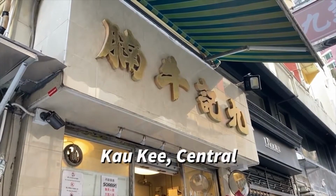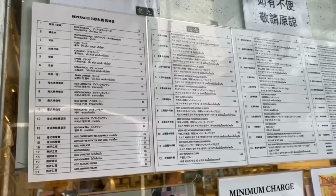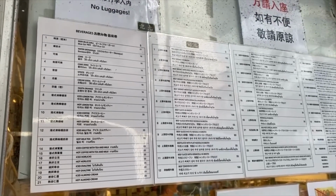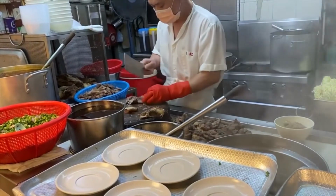Kauki is the fourth spot on this list and also serves another noodle dish, another popular one for Hong Kong. This is the beef brisket noodles, and I would recommend Kauki just based on the pure taste and flavor, as well as the price point, which is also not too bad.